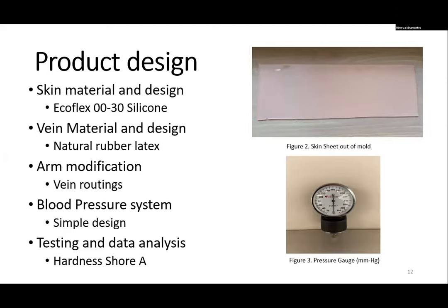Thank you, Moaz. And for the product design, the skin specifically, we chose EcoFlex as the material to be used. And this was for its Shore A hardness, which falls within the range of normal human skin. And the vein material was kept as the current one that the nursing department is using, which is natural rubber latex. For the modifications of the arms, we accomplished a rolling vein feature by widening the canals of the current dummy arm. And the blood pressure system is a simple design, which is powered by an electric pump. For the testing, we use a durometer, which measures Shore A hardness. Next slide, please.